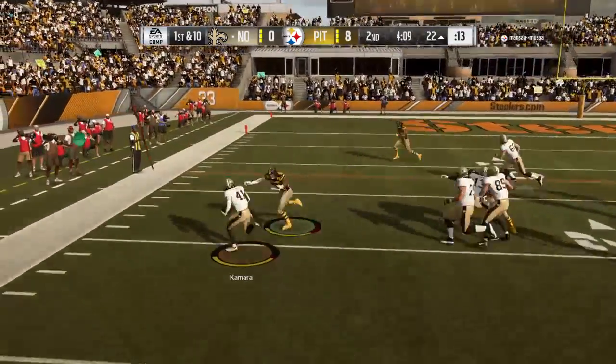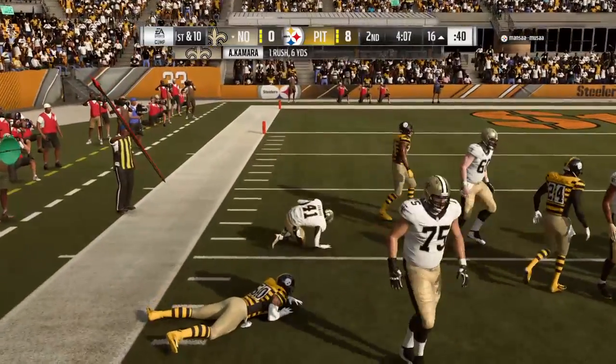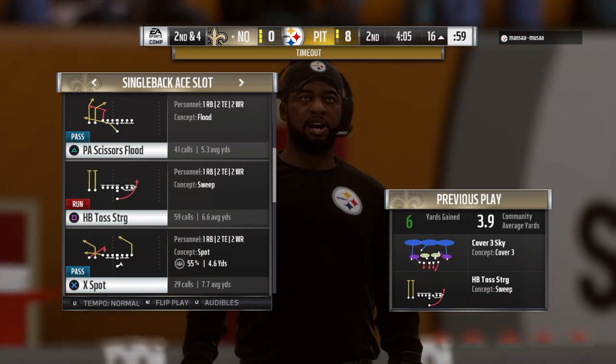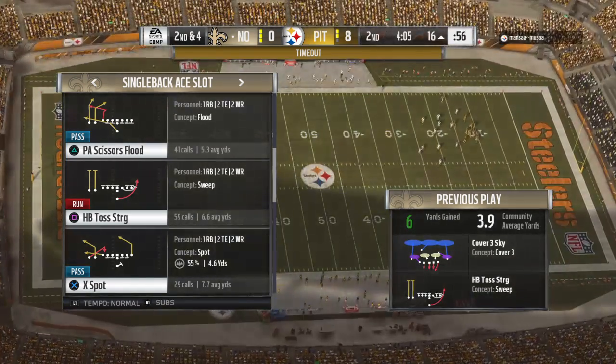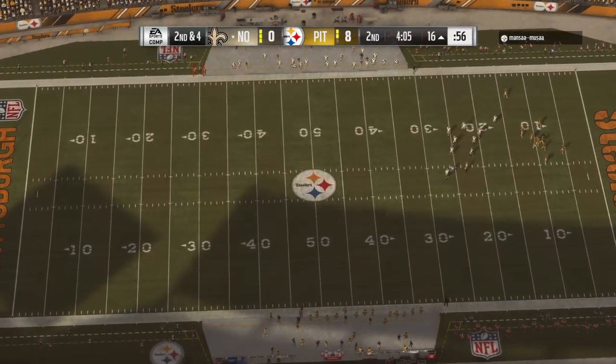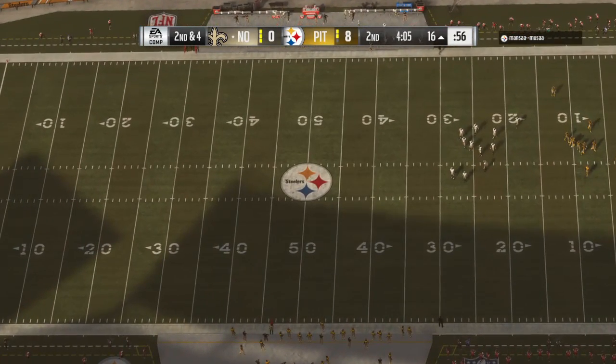Toss play, Kamara, and he's going to fight his way forward here for a modest gain. It's a 6-yard pickup, and it gets him to 2nd and 4. Now the Steelers put a stop to the action with a timeout defensively. They'll have 2 remaining as we step aside here in this second quarter.